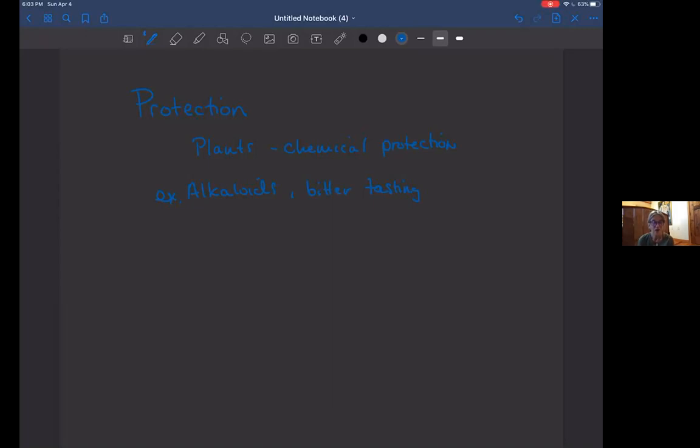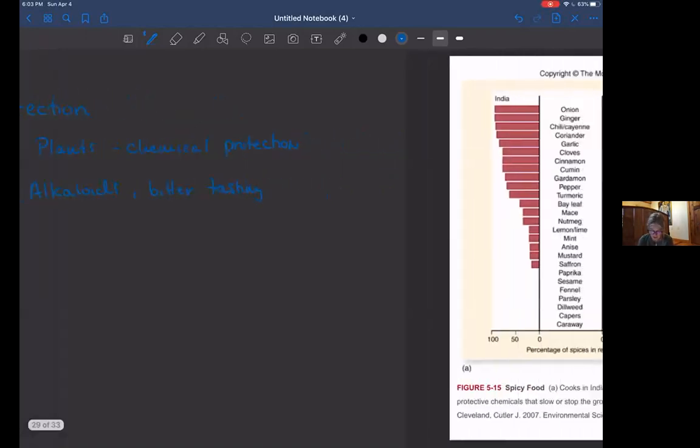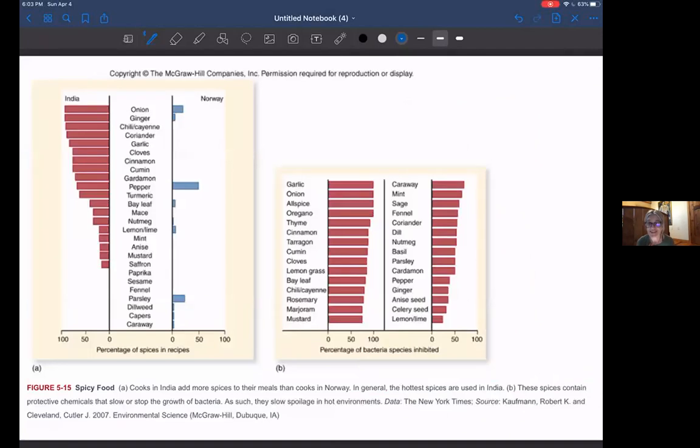So there are chemicals in plants that we have actually developed ways of using to prevent food, for example, from going bad or spoiling. The example here is looking at the different uses of spices and plants in preserving foods. Foods tend to spoil because of bacteria or fungi that get into them, or mold, for example, and start to break them down and use them for their own resources.